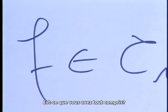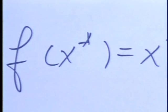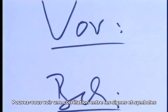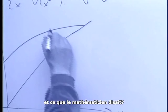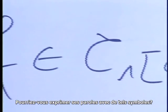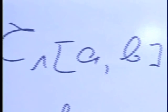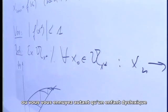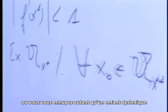Did you understand anything? Were you able to follow the lesson? Could you see a correlation between the signs, symbols, and what the mathematician was saying? Could you express his words in such symbols? If not, you are just as mixed up, perplexed, or bored as a dyslexic child trying to learn how to read and write.